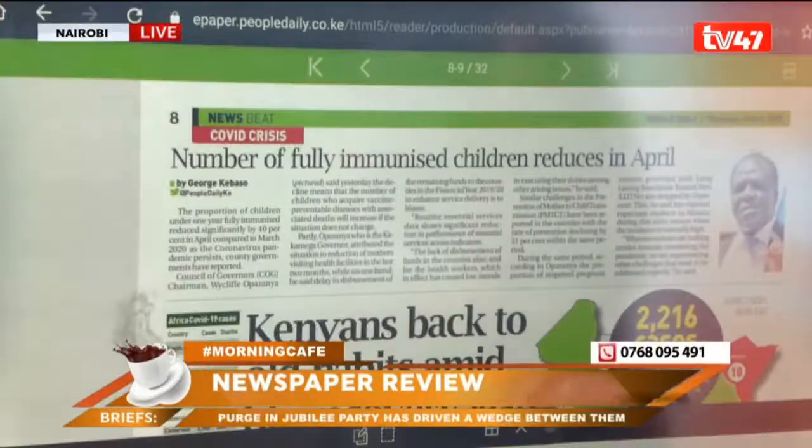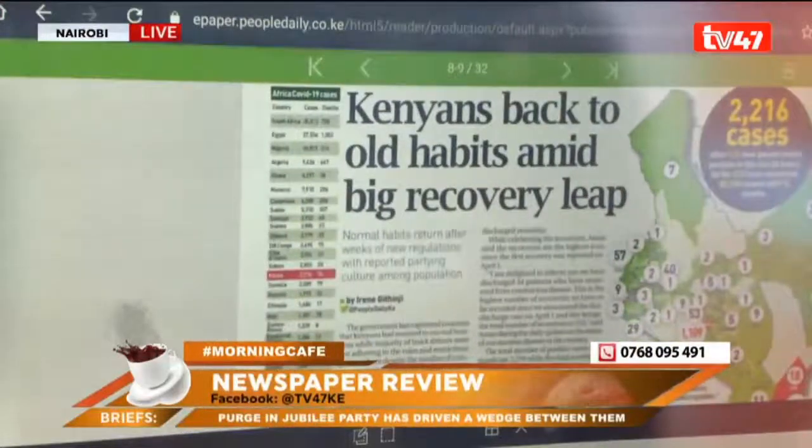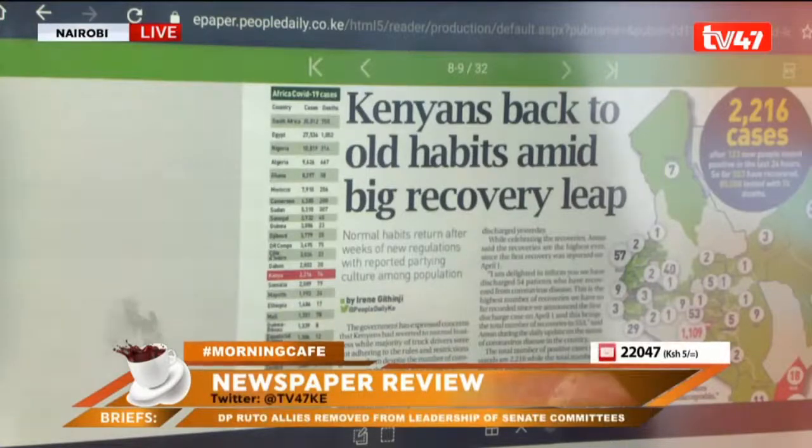Mm-hmm. Well, page 8, further to this story, there's another story related to coronavirus, and the headline here reads, Kenyans back to old habits amid a big recovery leap. It looks like perhaps we're making strides, Areba, but Kenyans may still not be taking containment measures seriously, at least to maintain the leap that we have already made so far.